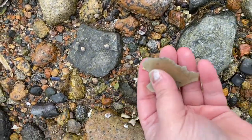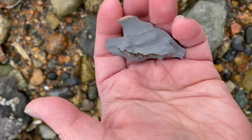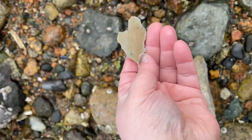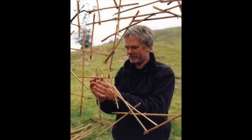The beach is great. So I'm going to talk to you today a little bit about a type of artwork called earth art or land art. It's basically artwork where instead of using things like paint and paper and pencils, you are using just natural objects.